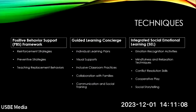So techniques. Let's talk about this a little. Positive behavior support framework. Oh yeah, it's here. I'm working with two computers. The framework includes reinforcement strategies, preventive strategies, and teaching replacement behaviors. You probably all know that. Reinforcement strategies are the best way of getting any person to do things, besides replacement behavior or skill, making skills stronger or building the foundation. The problem is reinforcement strategies are hard to implement because it's often hard to figure out what someone wants.